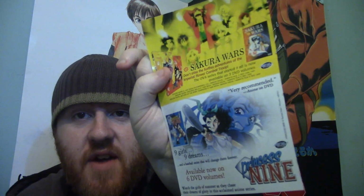I have volume 1 in the art box for Sakura Wars. I think I bought something else and I got sent the wrong thing, so I've had that for ages. I just shoved this in here. It's like a guide that comes with volume 1. I'll just put it in with the complete collection, along with the insert that would have been with that as well, advertising the OVA and Princess 9.